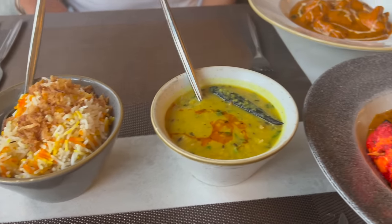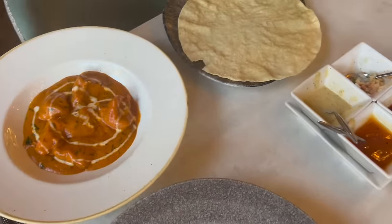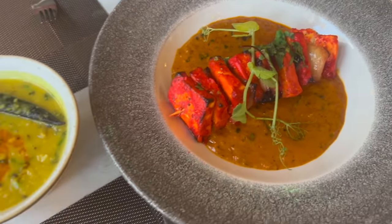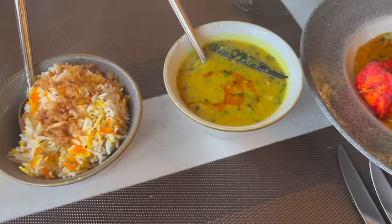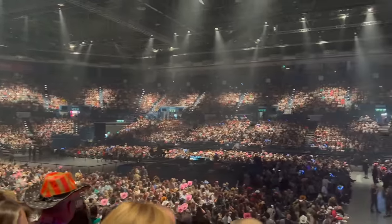Our food has come. Look how delicious. So nice. Get the naan bread. And we've got naan bread coming. That looks lush. We've got a Mexican wave going on.